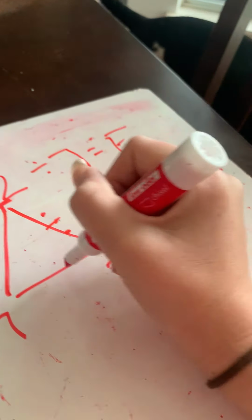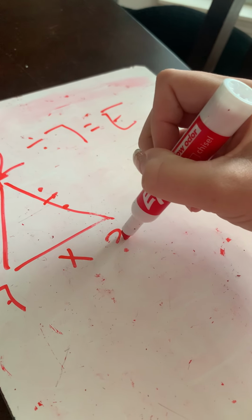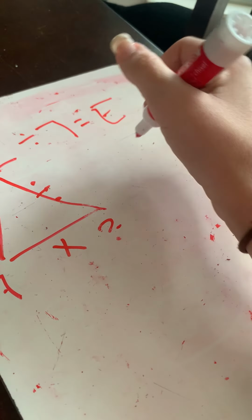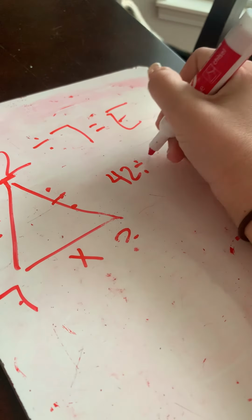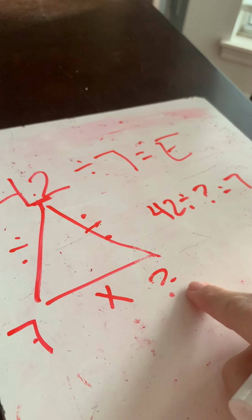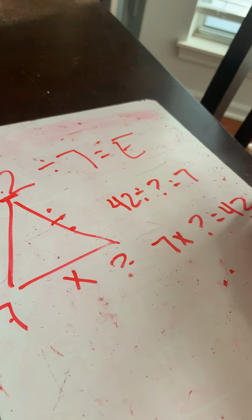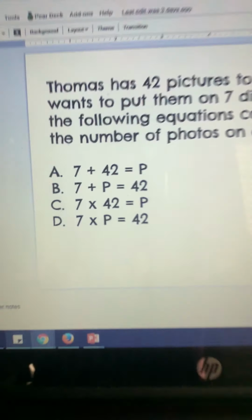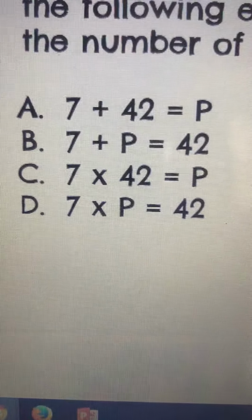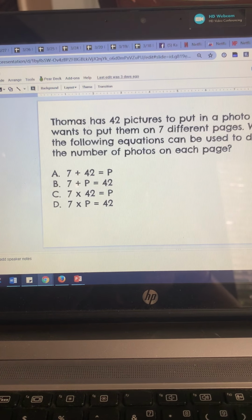Sorry, I'm trying to look in the camera and do this at the same time. So 42 divided by 7 didn't show up. Let's do 42 divided by something. 42 divided by something equals 7. Do I see that? Nope, don't see a division sign at all. All right, let's try 7 times something equals 42. I knew I saw that. That one's over there at D. So the answer to this problem is D.